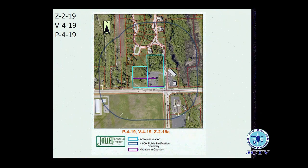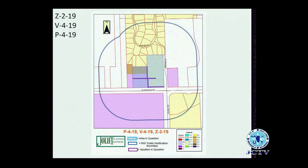Parcel 1 is 3.85 acres. Parcel 2 is 2.6 acres. Existing land use on Parcel 1 is a vacant church. On Parcel 2, it is undeveloped. Surrounding land use and zoning. To the north is single-family residential, and that's R1 zoning. To the south is Joliet Park District, Airport, B3, and that's general business zoning. To the east is commercial, B3 zoning. To the west is undeveloped with a mix of R4, multifamily, and B3 zoning.